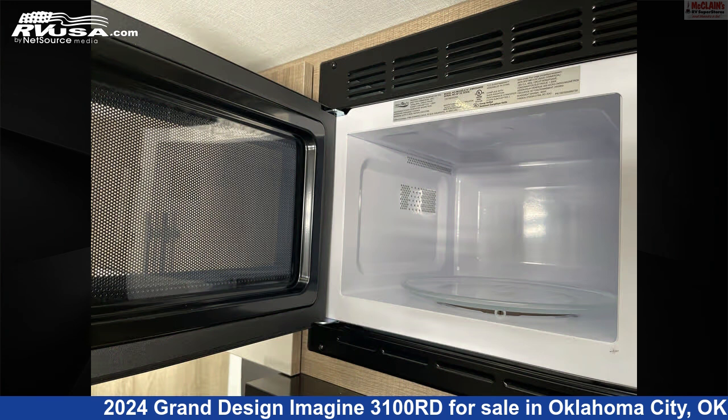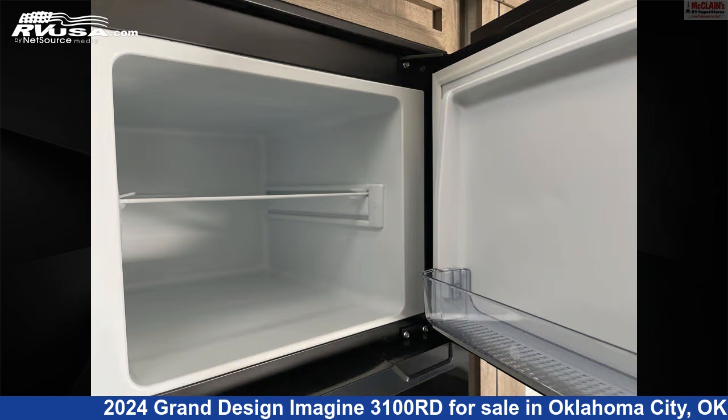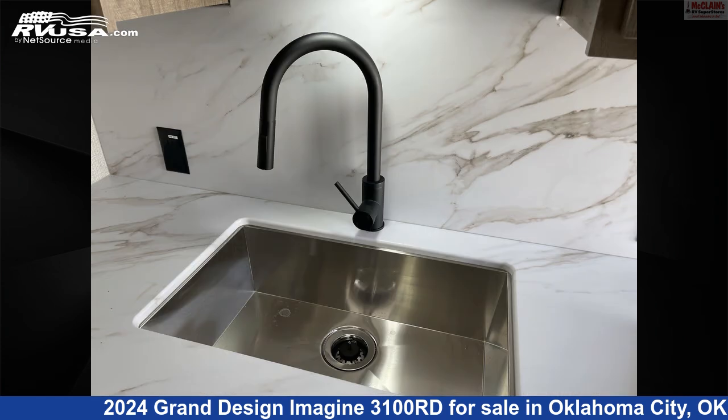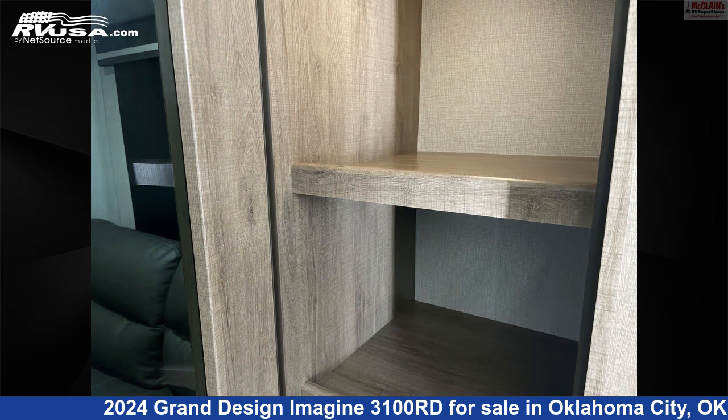This new Grand Design is 35 feet 11 inches in length and features sleeps 6, stovetop burner, refrigerator, water heater, oven, microwave, LP detector, leveling jacks, smoke detector, air conditioning, carbon monoxide detector, and 52 gallons fresh water capacity.